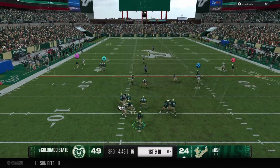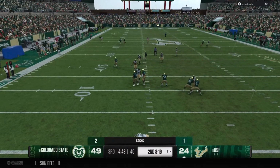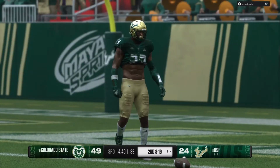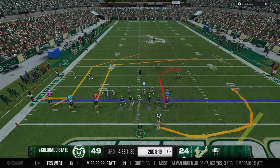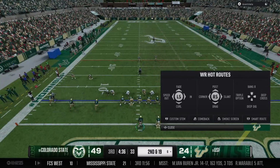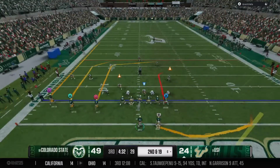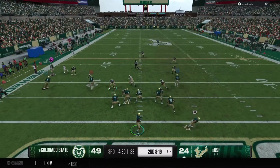On 1st and 10, looking to throw. Oh, a sack. The senior on this defense making a big play. And just like that, you squeeze the life out of this offense. That's another sack by this defense. They have been in that backfield the entire game, and a big reason why these guys are enjoying a lead.